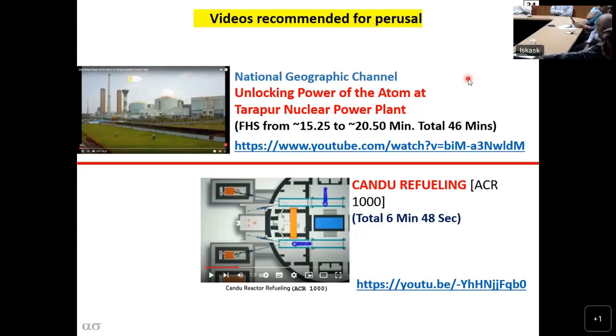But this is a fuel handling system of that ACR. This entire video is on that purpose, so you can see it. Our 700 megawatts does not actually completely follow this, but it has got some principles of that implemented in there.